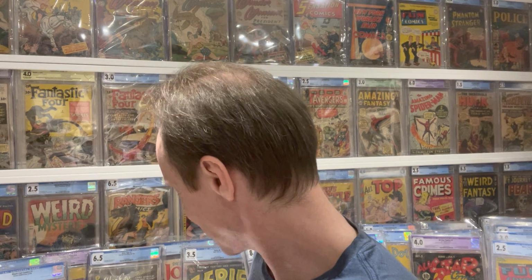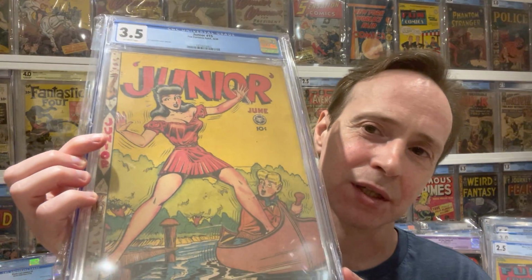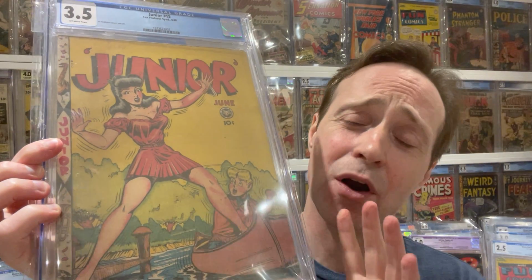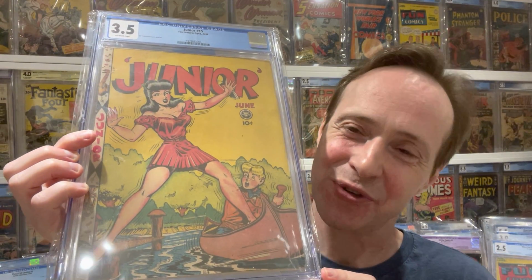Next is one that I got from Ryan from Automatic Comics. I forgot how much he charged me, but I think it is what fair market value is for this book. It's like a $1,200 book. But this is a hard book to find. Sure, the fair market value is $1,200, but getting somebody to sell it to you for that price is really, really hard.